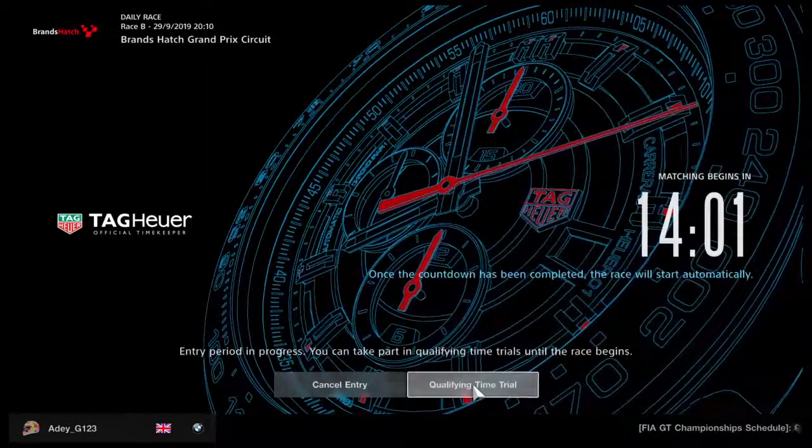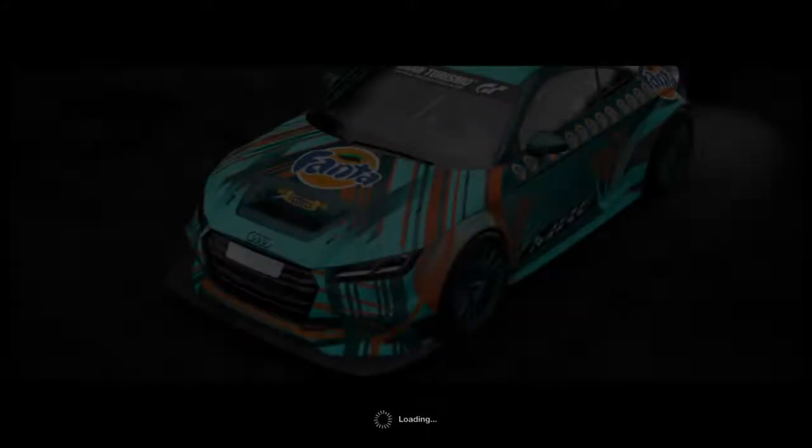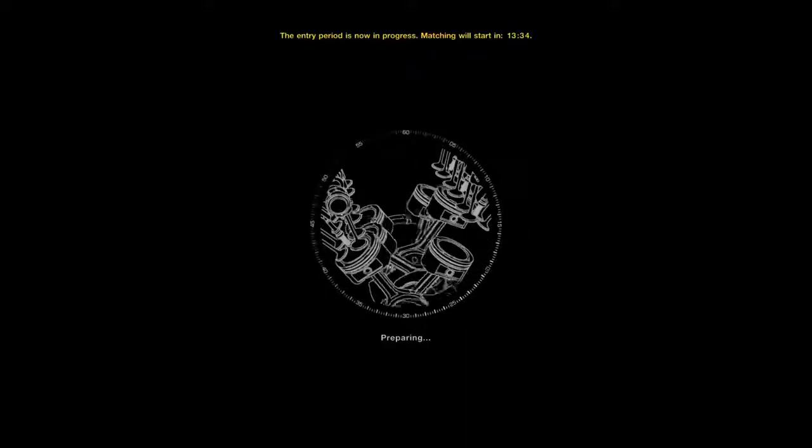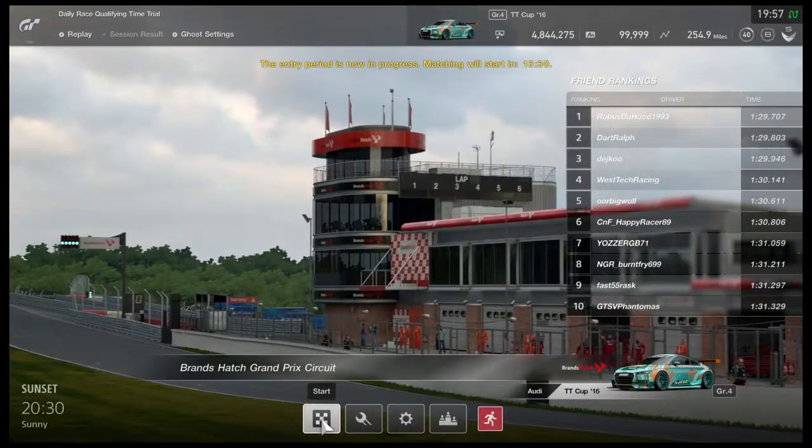So yeah, I'm A to G, and I'll be giving daily race B a go, which is a 4-lap race, I think it is, around Brands Hatch GP in the Group 4 cars. I've managed to time it quite well, so I've got just less than 15 minutes of qualifying. So try and get a fast time in and see where I come in qualifying, and then a 4-lap race after that. So see how we go. I like Brands Hatch, and I haven't had a chance to do it all week, but here I am giving it a go, finally, before it changes tomorrow.